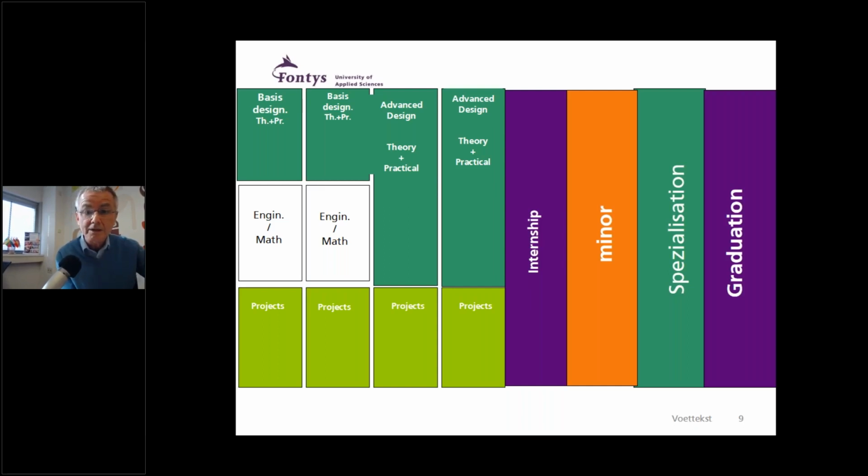Projects can involve 3D printing in our objects lab, or adaptive robotics, or projects in the fields of electrical driving. Fontys Mechanical Engineering is very proud to have its own objects lab with several 3D printers, where students work on applications of, as I already mentioned, additive manufacturing or 3D printing.